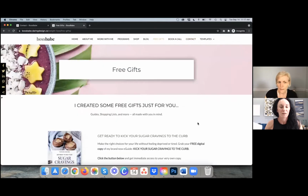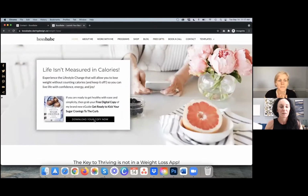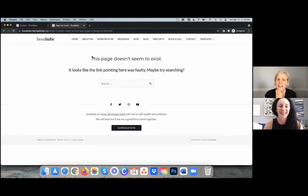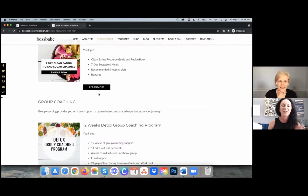So now let's go to our free gifts. And here is our sugar cravings. Nope, this one obviously went on vacation. Let me find that freebie. And if we can't find it, guys, trust me, everything works properly. And this is why you want somebody to make sure it's connected. Once we stop screen sharing, Sonja can find the link, but I definitely want us to do the templates and show it, because trust me, it does work.